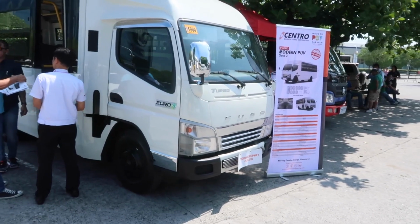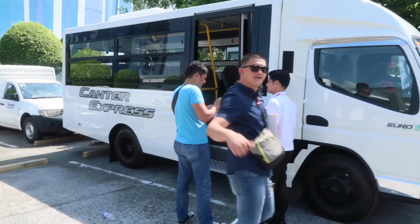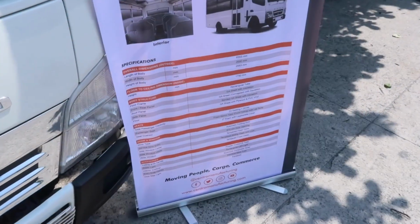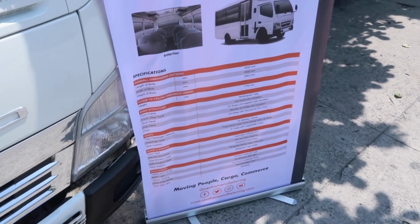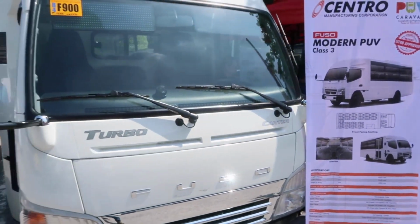This is the biggest of all of the Jeeps, and it pretty much looks like a truck, to be honest, a converted truck with a lot of seats in the back. Let's see how many seats this actually has. So if we look at the specs here, it says 23 plus the driver. So this is the kind of Jeep that you could expect to see on Commonwealth, because it's a high capacity and high volume route.